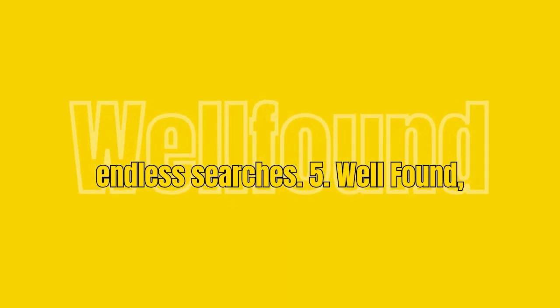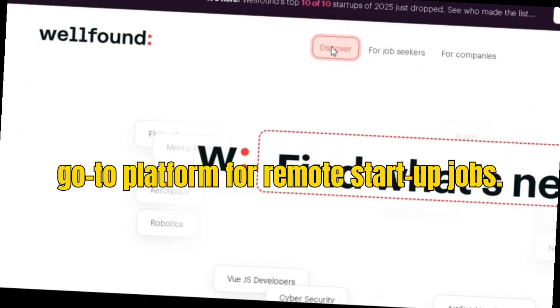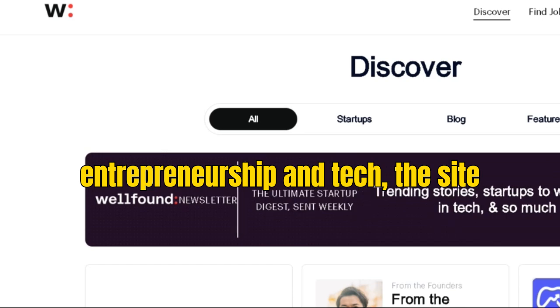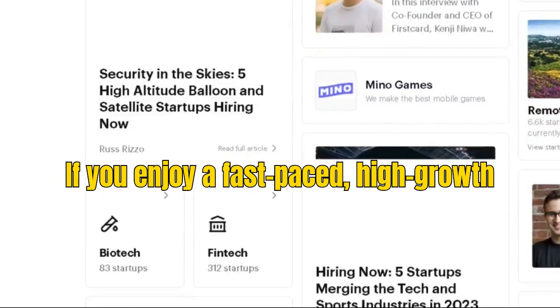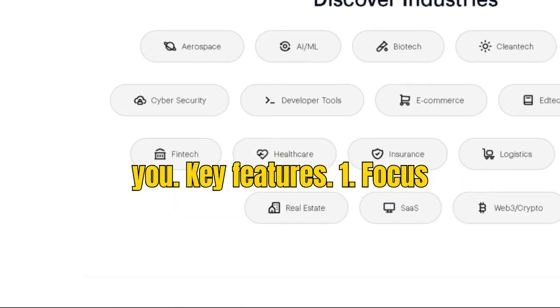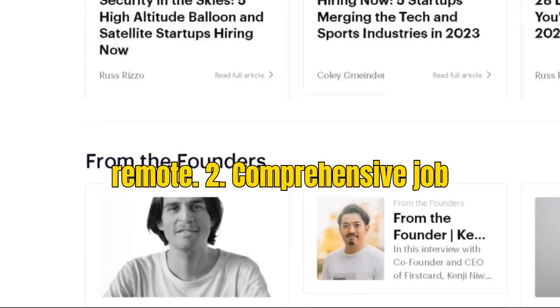5. Wellfound, formerly AngelList. Wellfound is the go-to platform for remote startup jobs. While most listings focus on entrepreneurship and tech, the site features roles across various industries. If you enjoy a fast-paced, high-growth environment, this is the platform for you. Key features. 1. Focus on startup jobs, many of which are remote.